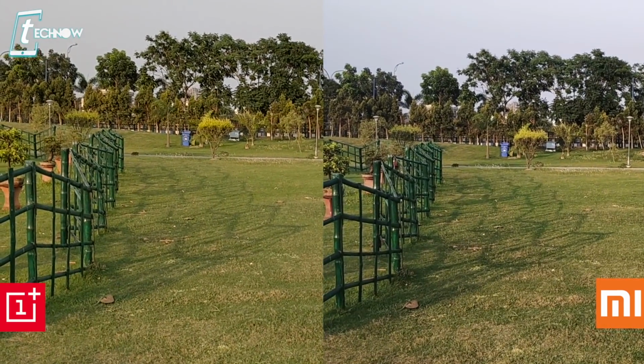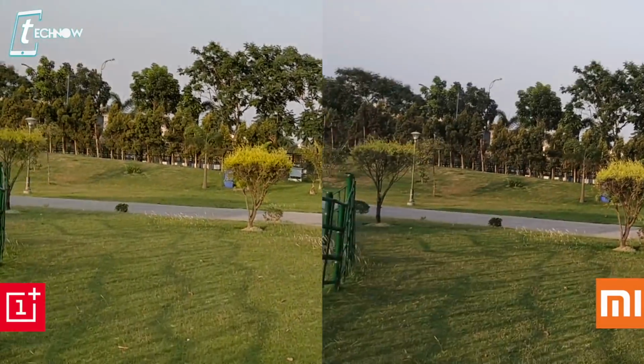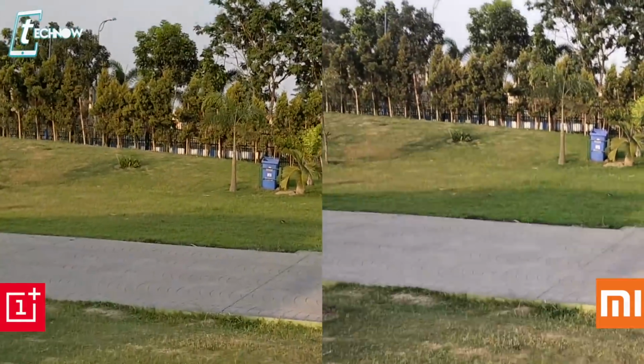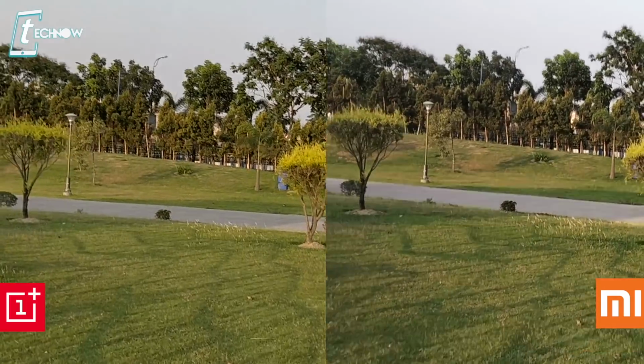Now here we are running with the rear-facing camera on, and we can see some difference in stabilization, as the footage from the OnePlus 5T looks a bit more stabilized than the Redmi Note 5 Pro, but both of them produce some kind of contrast shift if you look at the sky on the top.